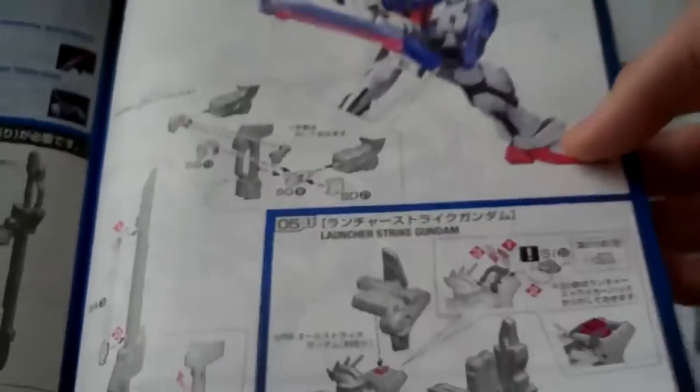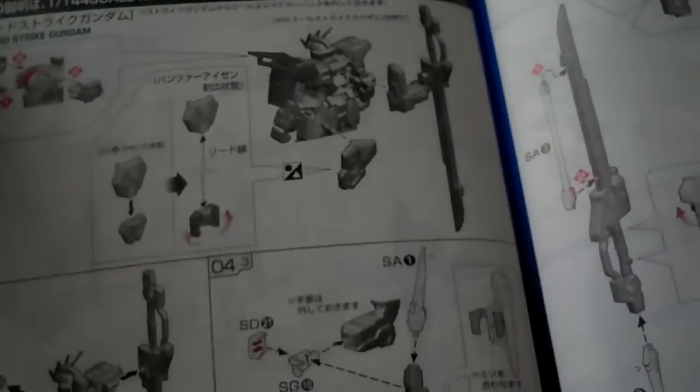And we have a manual. Very nice looking detailed manual, as is usual with a Real Grade. They really show a lot of quality in the manuals. Some nice shots of the Strike here. And a lot of decals to put on this thing.